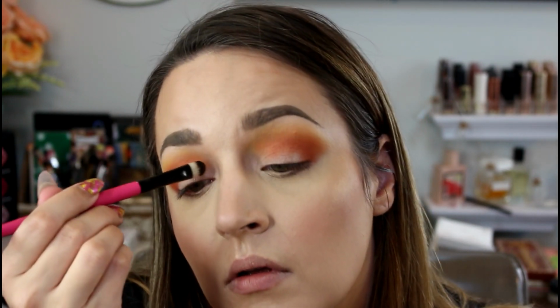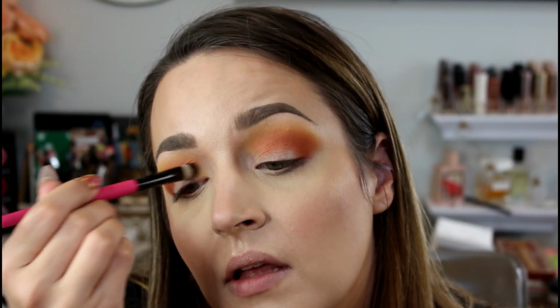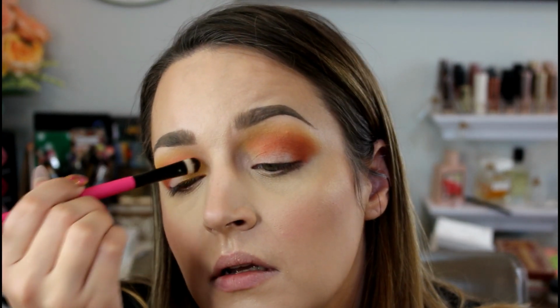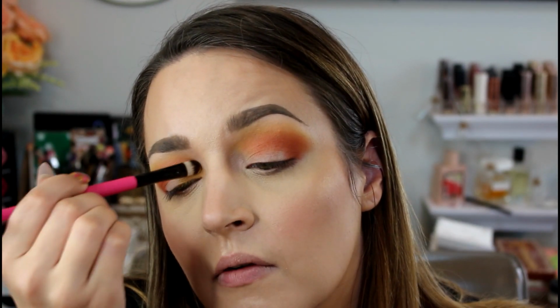Okay, so now I'm gonna try to stick with this one mostly on the, you know what, I just had a little idea that I kind of like. I'm gonna take some of Tiki and I'm actually gonna put that in my most inner corner, because I like having a little bit of a lighter shade, and I feel like Crackle is just a little bit too dark for right in the inside, and I think it might be nice to have a matte just right in the inside.